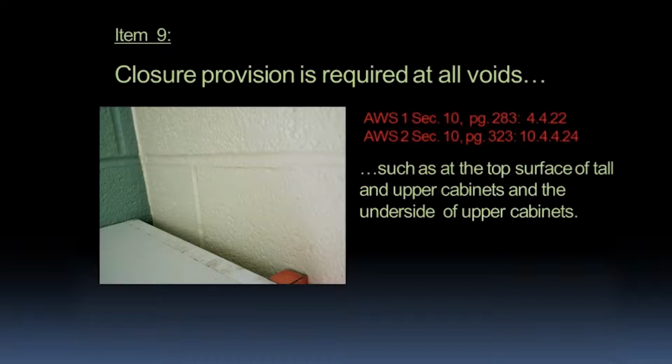In the general information section at the beginning of AWS Section 10, before the rules start, it's stated that a cabinet top side more than 80 inches above the finished floor is considered concealed, and therefore non-visible unless it can be seen from a stairway or a mezzanine or some other higher vantage point like that. And that, of course, means that most voids at wall cabinet tops are non-visible, like the one you see in the slide here. So you've got a couple options for that top void there.